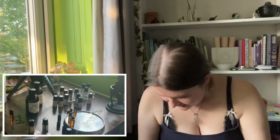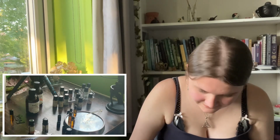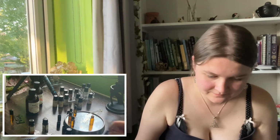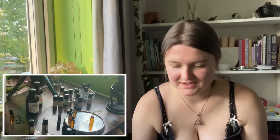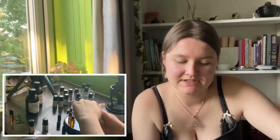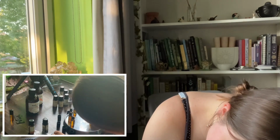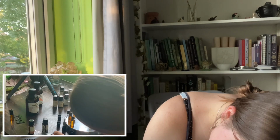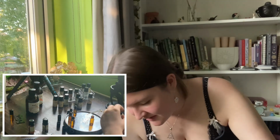We need a jar. And I'm not going to put labels on them because I can tell what they are from the smell. Because I have got some little labels if I wanted to. Here we go. Oh my god, it put 13 drops in it. I think that'll be fine.